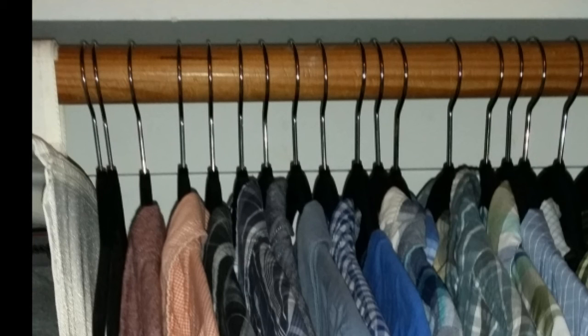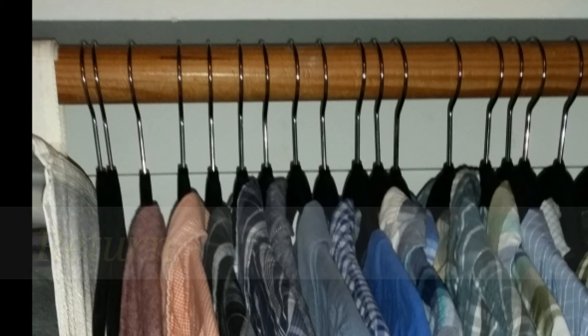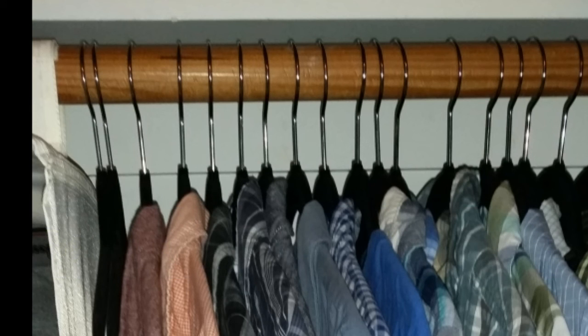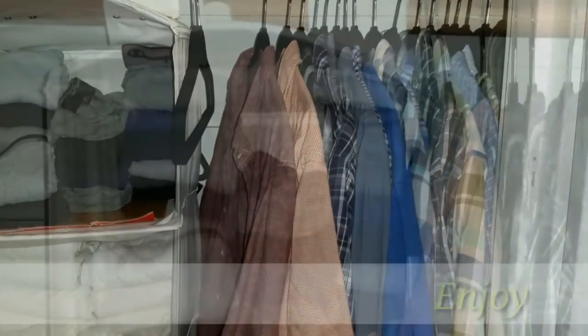Which brings us to the next letter in our DEAR acronym, return. This is where you return your items back to your closet in the way that best fits your needs. As you can see, I decided to sort my husband's clothes by color. Now it's time to step back and enjoy.